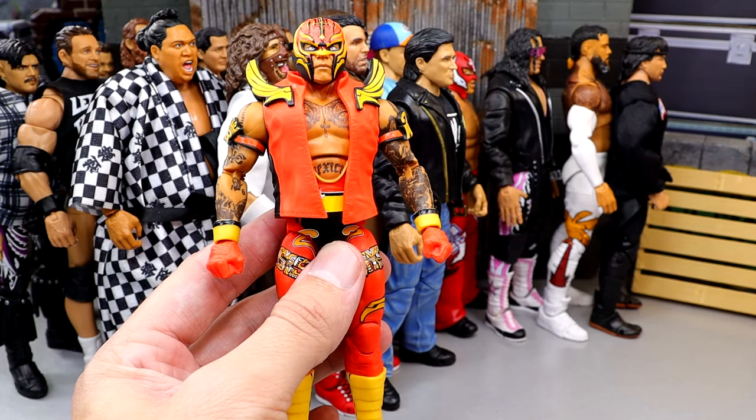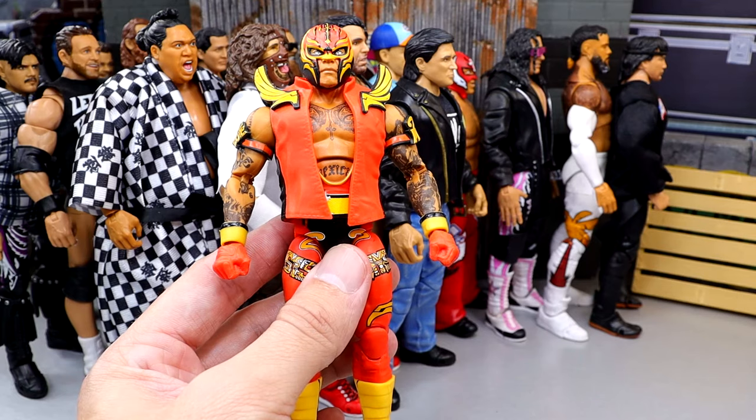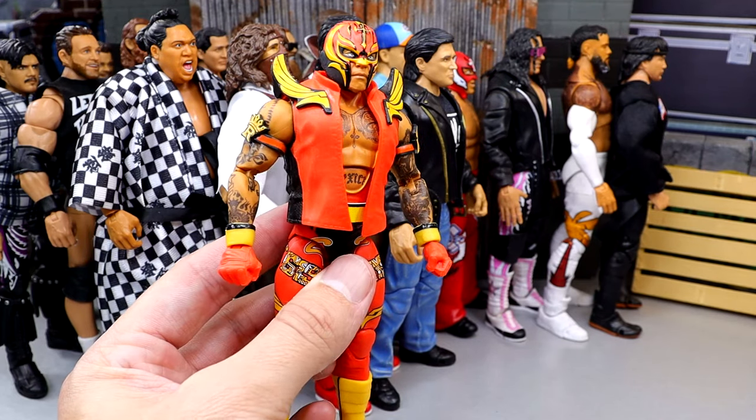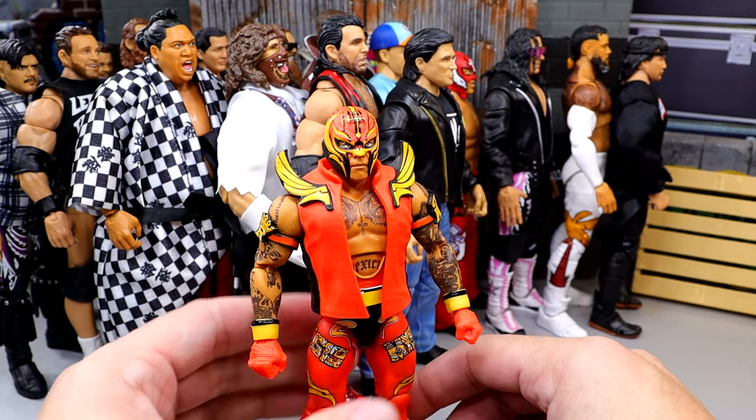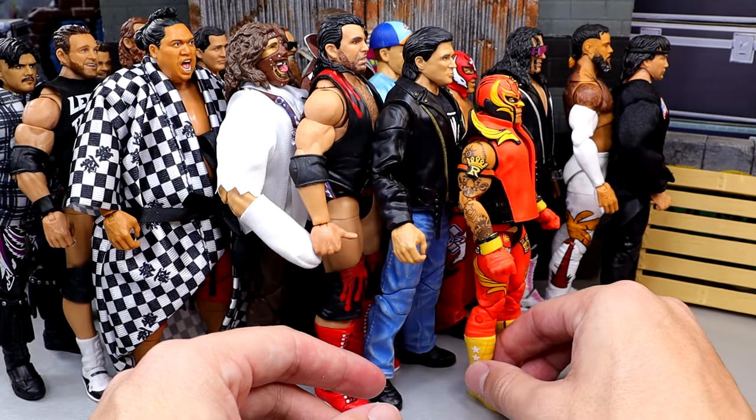Rey Mysterio from WrestleMania 39. Pretty cool gear. I know it has the Bible Man mask, but I like the gear of a Raw. I figured we'd get this in figure form, and I like it. I think that it is a solid Ultimate Edition. He poses around nice and everything like that. I like the colors and everything. Pretty cool figure overall.